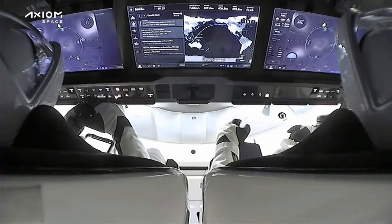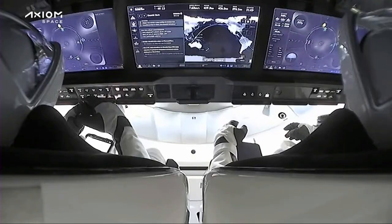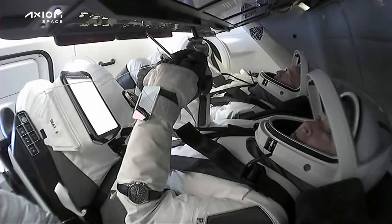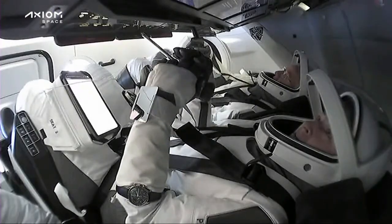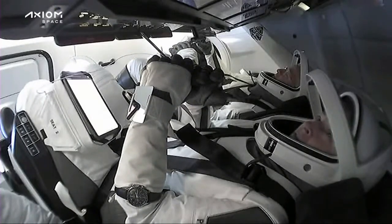As I mentioned before, this burn is expected to last for about 13 minutes. Quick recap: just within the last 10 minutes, Dragon jettisoned its trunk and initiated that deorbit burn a minute or two ago. On the view looking between pilot John Schaffner and Commander Peggy Whitson's shoulders, we can actually see those Draco thrusters firing on their display screens. I love being able to see that.